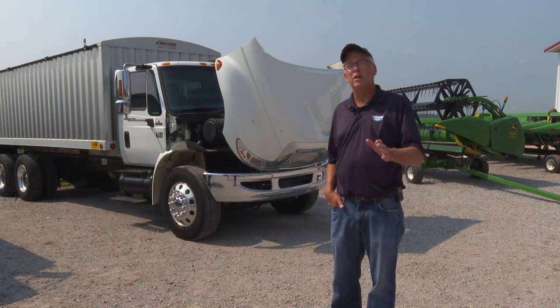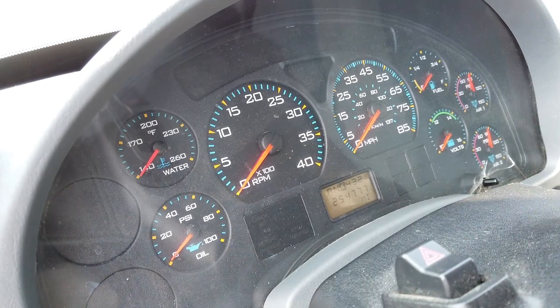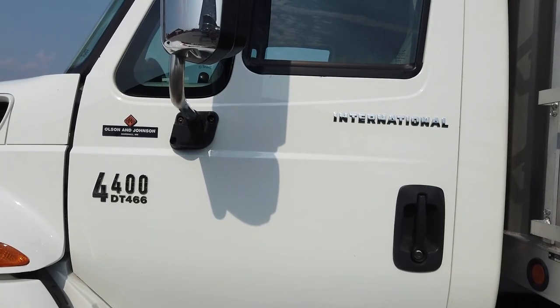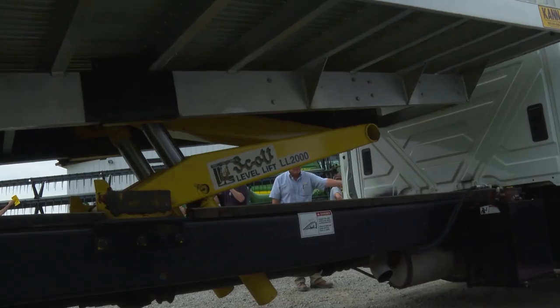Hey folks, you want to talk a sharp truck? Man, we got one here for you. 2003 International 4400, DT466, just under 255,000 miles. It's got a 2012 Con 20-foot aluminum box. Online last night, the bid was already past $46,000.